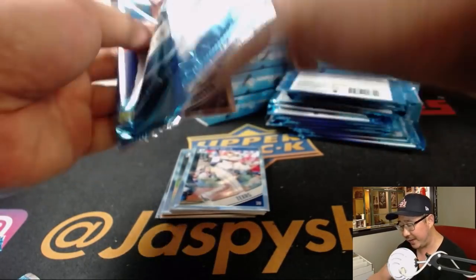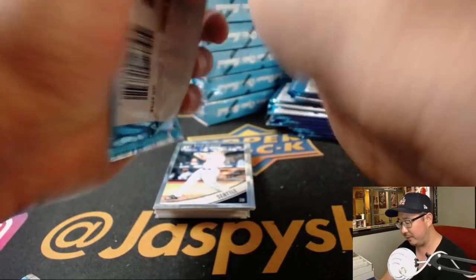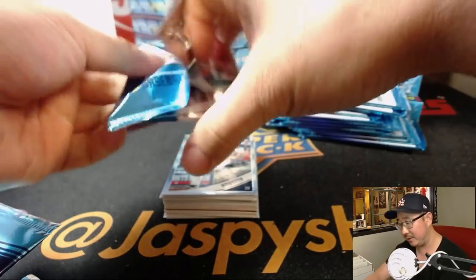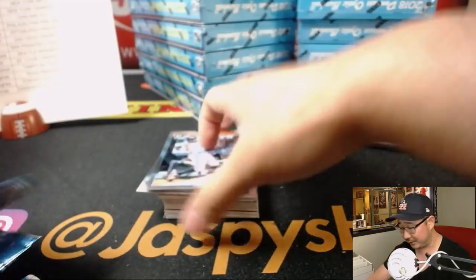Most people should get at least a stack of something. You know, even though we don't ship the veteran base, the commons, usually there's enough inserts and enough random variations to at least get a small stack of something. First break ever. Oh, well, good luck.